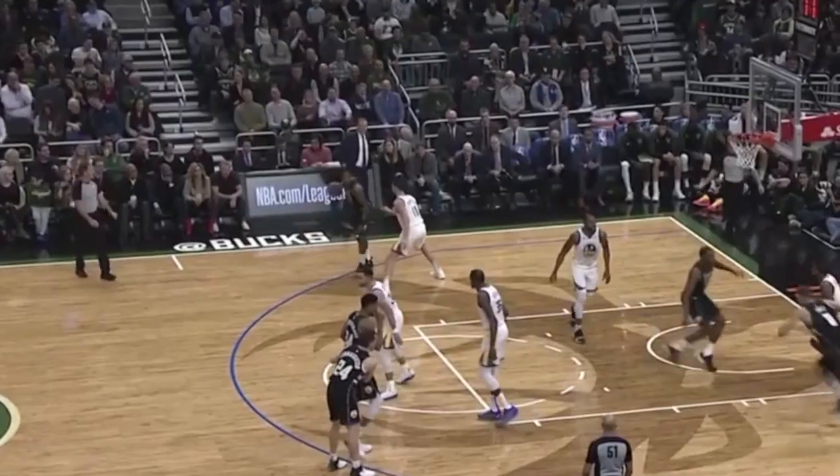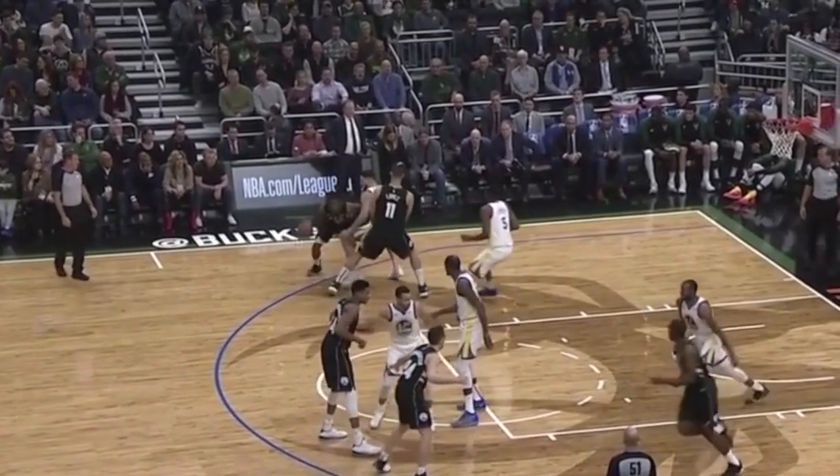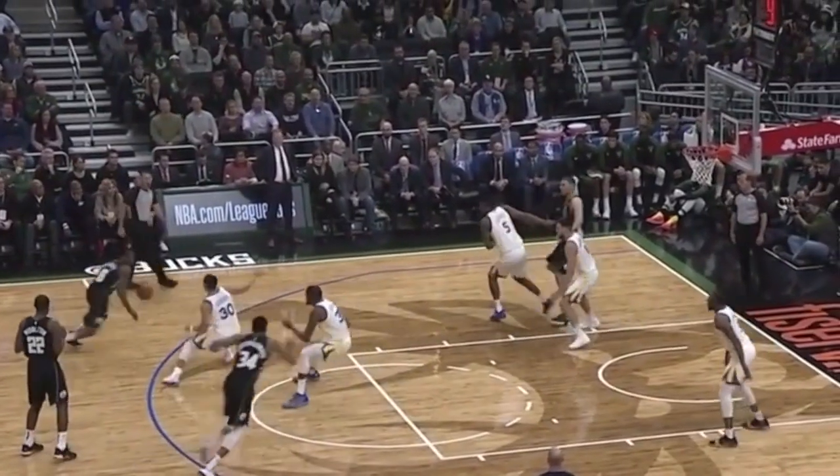On this one, he does a much better job maintaining contact. Notice that left foot sneaking around the screen and then the hand in the passing lane before switching onto a center, and he's strong enough there to hold his own for a second before help comes.